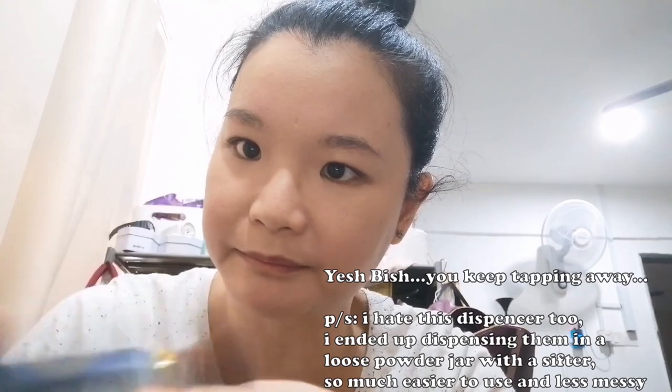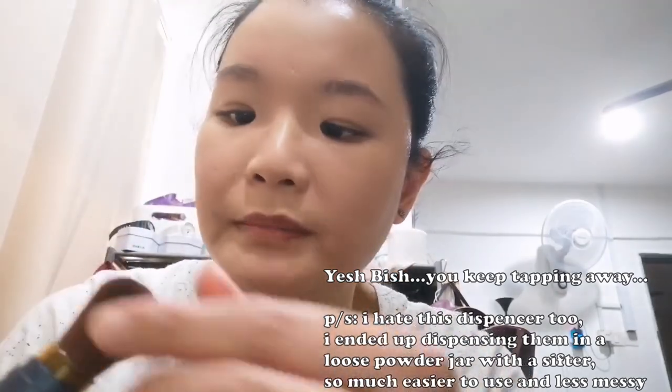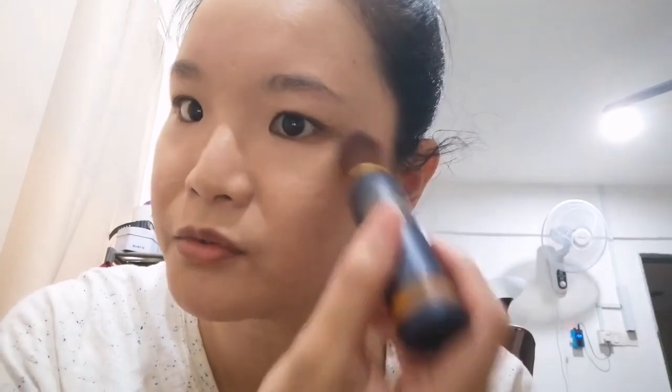See the powder here. See? One thing you have to keep on tapping for the powder to come off, right? So if you're going out, make sure to reapply every 2 hours, because SPF becomes ineffective within 2 hours. So yeah.